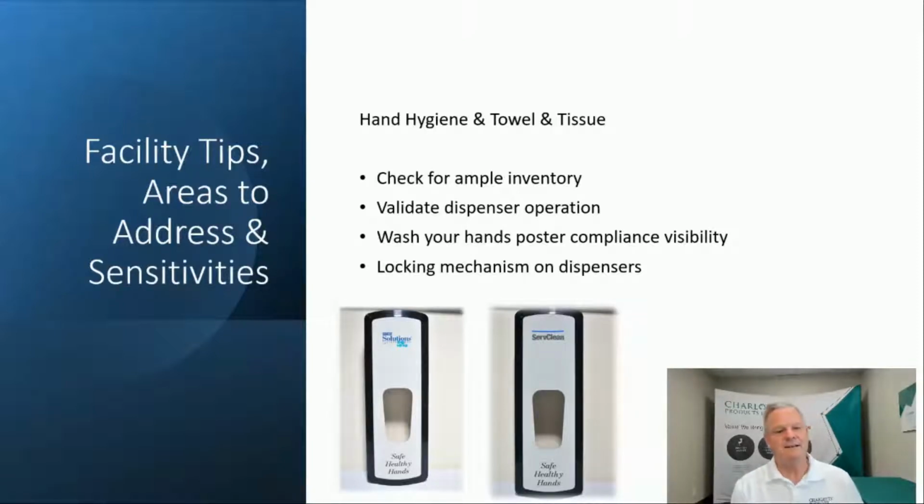Make sure you've got ample inventory of all of these things. You need to validate that the dispenser operates. You need to make sure, from a social responsibility and human resource responsibility, that you've got all of the posters that show compliance and how to wash your hands, and make sure that all the locking mechanisms are working. Now is the time.